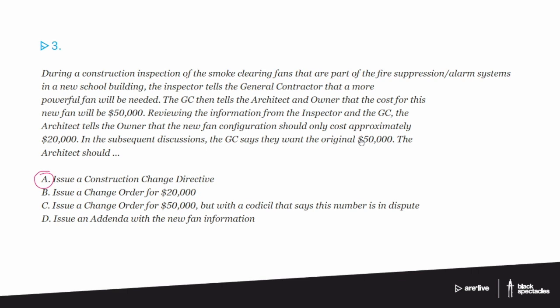It's an important idea because you start realizing, first of all, how the contracts are all working, but also how important not just cost is, but time, right? So scope, time, and cost are really what all of those elements are about. Construction change directive, it's kind of a fascinating sort of idea, and you'll definitely see it on the exam at some point.